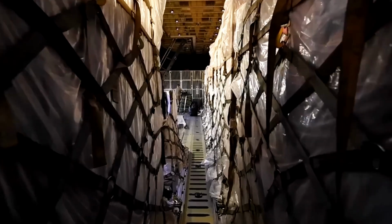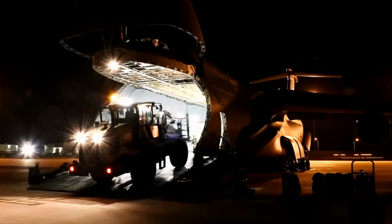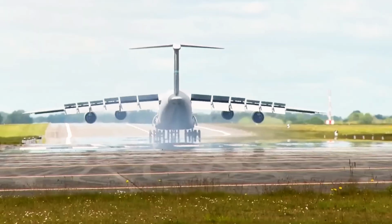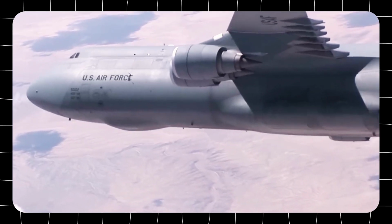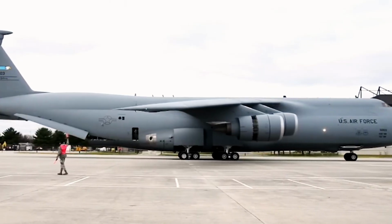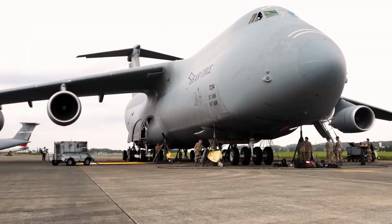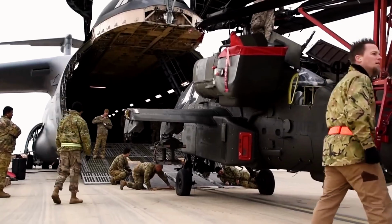As American military vehicles grew larger, the Air Force needed a plane that could handle massive loads, even those too bulky for standard cargo pallets. After fixes and improvements, the C-17 finally delivered on its promise. The C-17 is 174 feet long with a wingspan of nearly 170 feet. Its angled wings improve stability, and its T-tail design reduces drag.